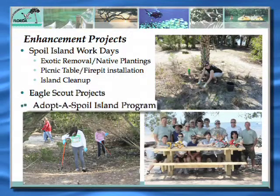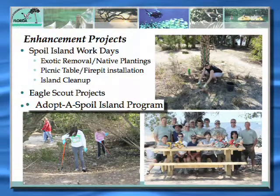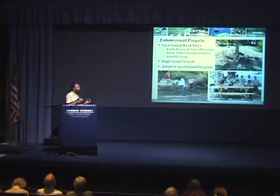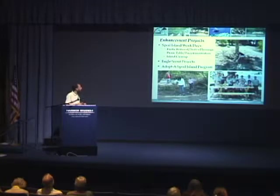And then we also have the Adopt a Spoil Island program, which I touched on earlier, where we have different groups or institutions adopt an island. They'll go out and do cleanups throughout the year to help keep the island clean, and then we'll partner for different types of projects depending on what they're interested in. So I know on some islands, we had a native plant society do a butterfly garden to attract butterflies. With Harbor Branch, we're going to be going out in October to do some trail clearing and just some general exotic removal. It really depends on the agency and what they're interested in.